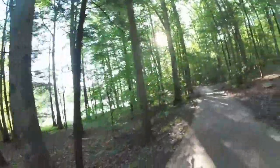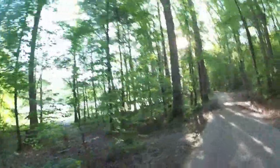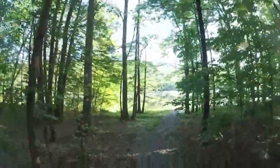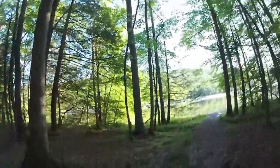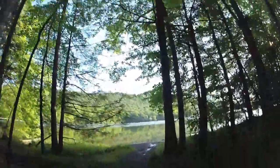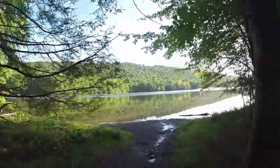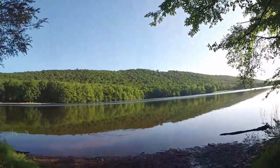Right up here is another one of my favorite spots to fish. This is a very, very popular bike trail. Like I said, I believe it's about a mile. Again, I'll have to check that information. Maybe it's a mile from the parking lot, I don't remember. Again, here's another great fishing spot, or just a beautiful spot to pull up your chair or your kayak.